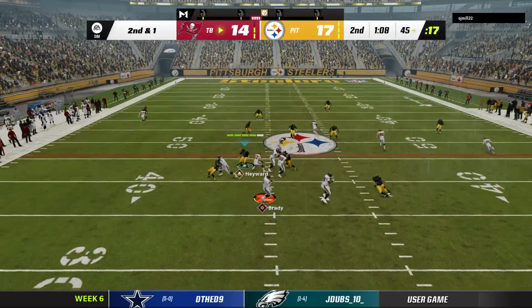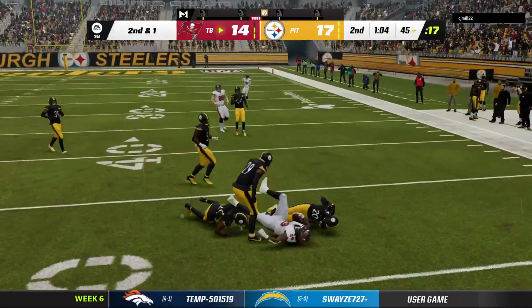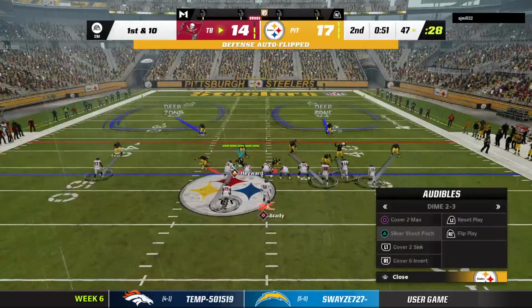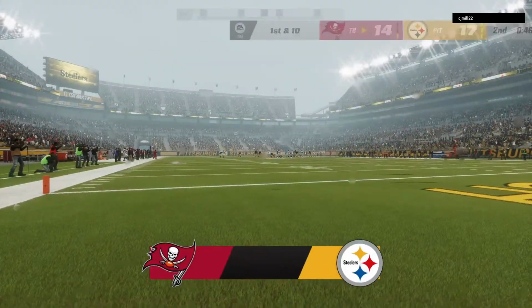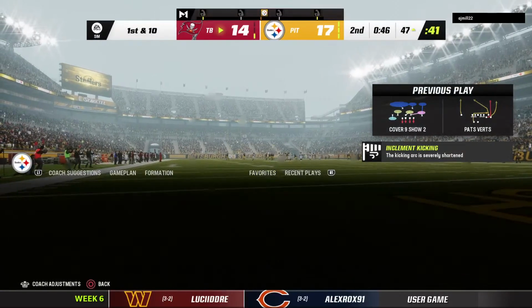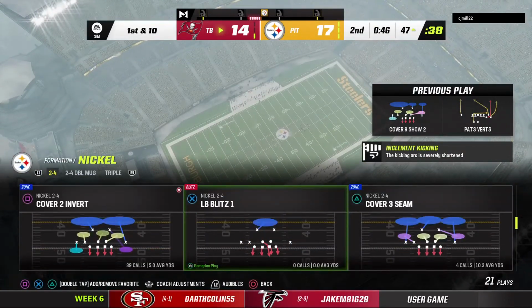Throwing again on second down. Brady completes it right side to White. And they'll get this down to around the 47-yard line. The Bucs going to go ahead and use the second of their timeouts as the clock stops here with 46 seconds remaining in the first half.